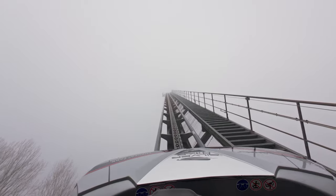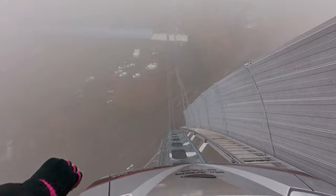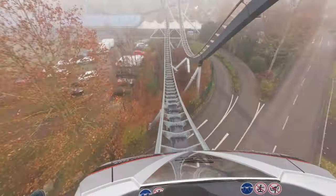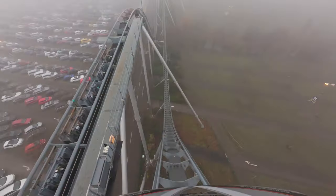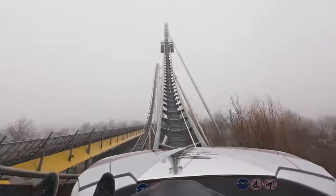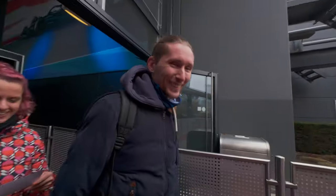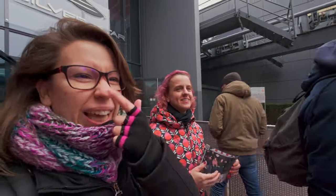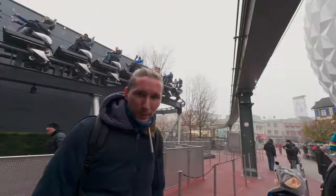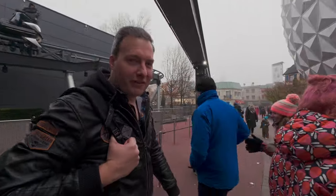And when you're up there, you have no sense of the actual height. We won't include the whole thing here because we will show you the nighttime rides later. But if you want, check out our cloud ride POV on the channel. It's absolutely worth it. Was it cold? Very cold. My nose is red. My nose is running. Only one train, man. You will wait forever.